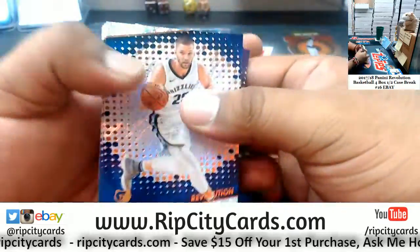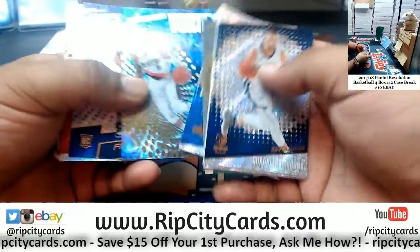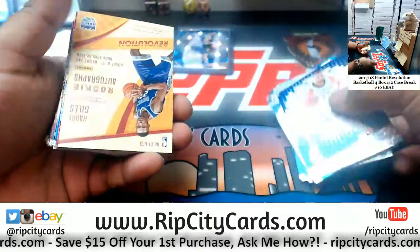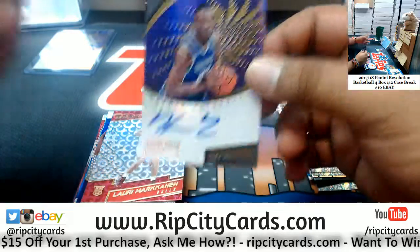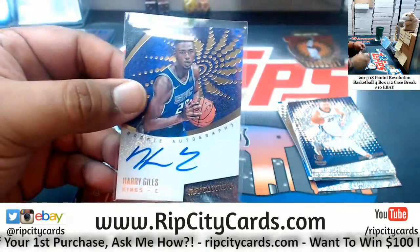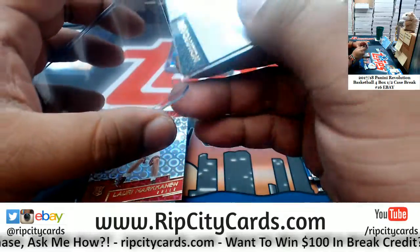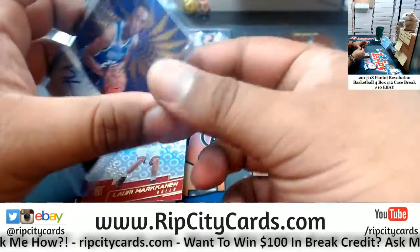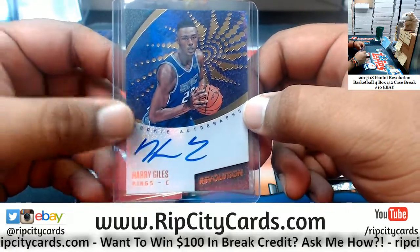Alrighty, what do we got? Good luck, everyone. Especially those without a hit. Well, here's a hit for the Kings. Harry Giles, rookie autograph. Another young team that I think is going to be very good. Harry Giles missed his whole rookie year with an injury. So maybe he pulls a Ben Simmons and kills it this year. We'll see.